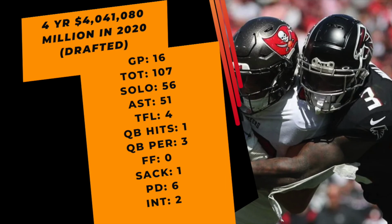So, what are the negatives I have noticed? In some coverage packages that the Atlanta Falcons like to use, I don't think he's the right fit, especially in a cover 3, where if he has to go out way far and not close up, he's definitely not going to catch up in those critical moments.